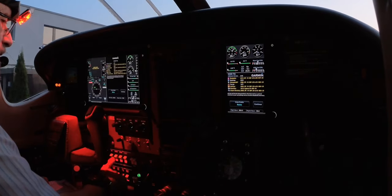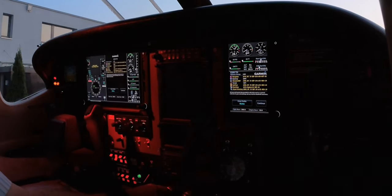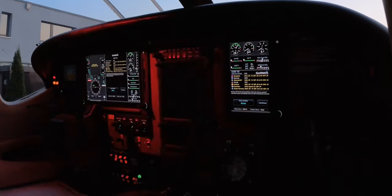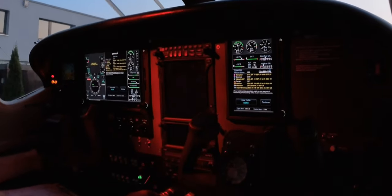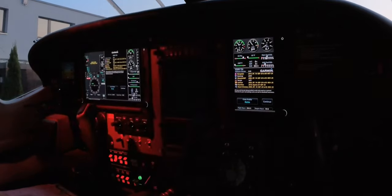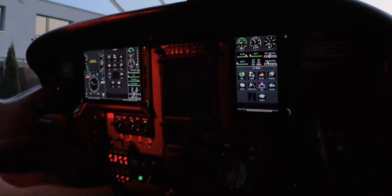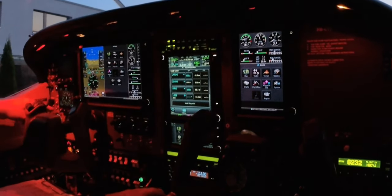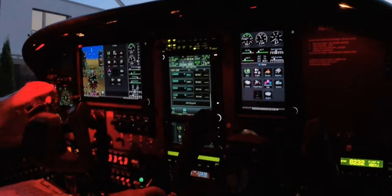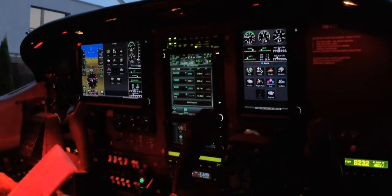Correct, okay. Rotating beacon on, throttle full idle, mixture full rich, fuel pump on. Pump off, propeller area 3. Okay, and that's 138, the localizer, and here we are going to use a GPS for our departure.